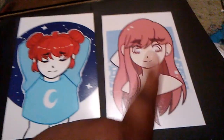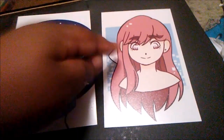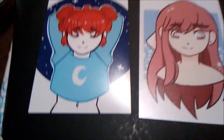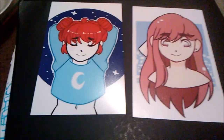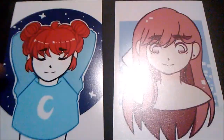I really wanted to make a sticker of Ren too, but I might actually get rid of the background when I make the sticker, so it's just her. So I don't know, it'll all come together. I just wanted to show you how they look because I like them. I actually really do. So I'm gonna go ahead and put these on Etsy and see if I get good results.